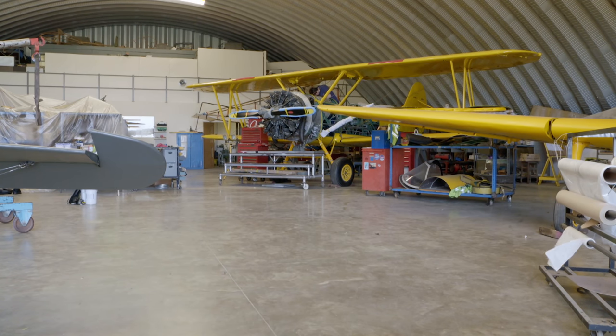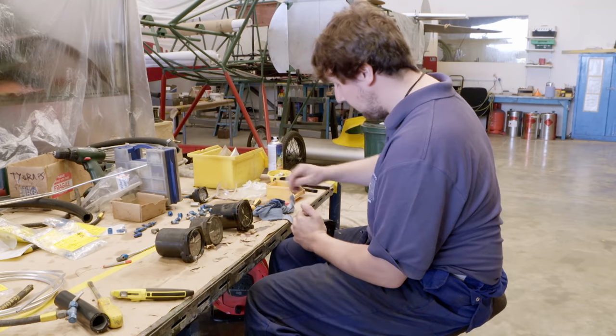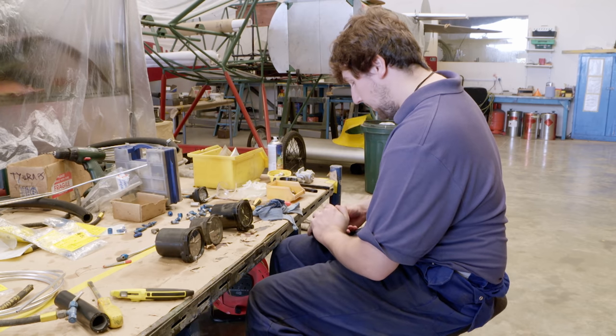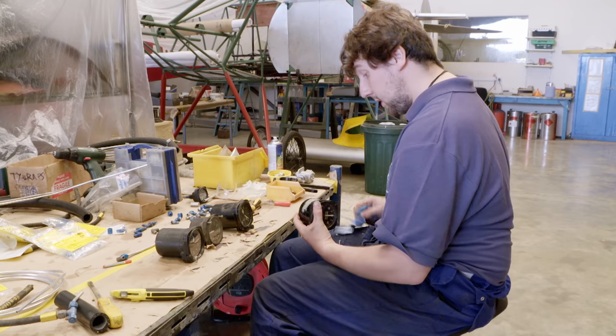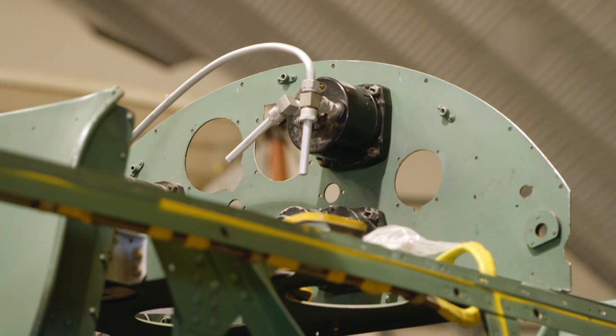Installing the engine controls and the sensor that supplies information to the pilot's airspeed indicator is the next task for Lewis. We're going to be doing all the piping work to these gauges. So before I can put all the piping to the back of them, it's good to clean them all up, make sure they're all cleaned and prepped. It checks for any defects, anything that's possibly wrong with them.